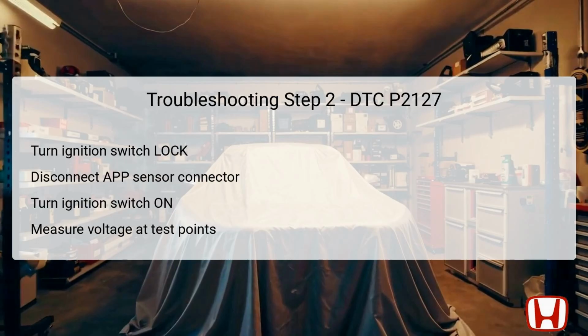After confirming the initial voltage reading related to P2127, the next step is to determine the possible failure area, particularly focusing on the VCC5 line and other connections. Start by turning the ignition switch off to the lock position, and then disconnect the APP sensor's 6P connector. Once this is done, turn the ignition switch back to the on position. This allows you to measure the voltage between specific test points.